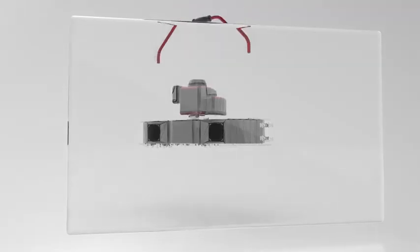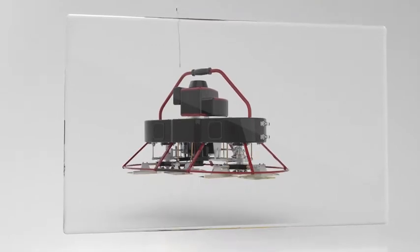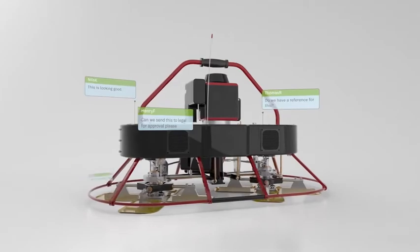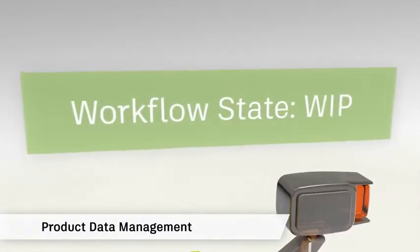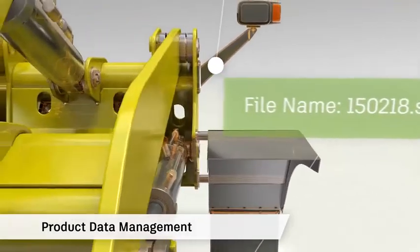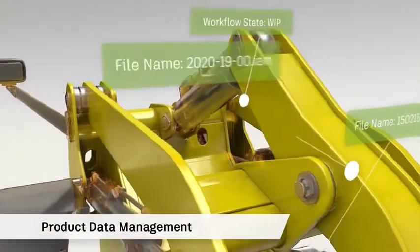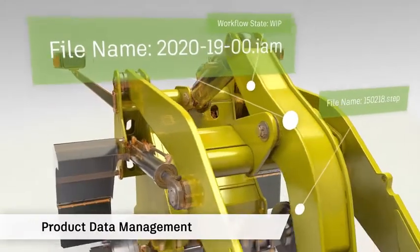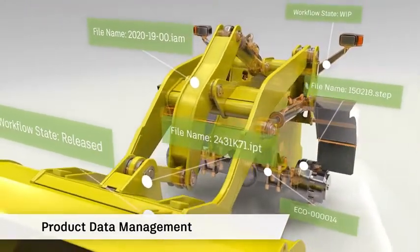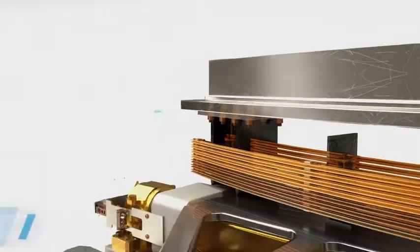How do you reduce inefficiencies, increase productivity, and get better results from your product development processes with better data management and better process management? Product data management gives everyone access to the right data at the right time, all within a centralized system, so you can control design processes, reduce errors, and improve productivity throughout your entire organization.